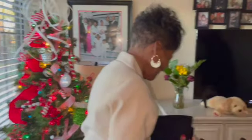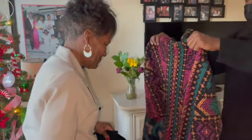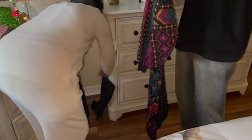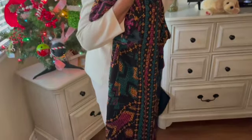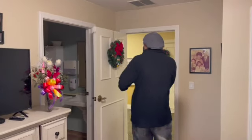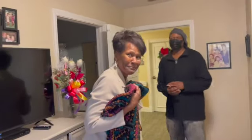Oh, I gotta see that. Check this out. This is gonna look so hot on you, mama. Let me see. And some boots. Ooh, that's gonna be cute. That's gonna be super cute. You like it? It already fits your hips too. That's gonna be really nice. Wow. Turn around, let me look at you. Woo! Your ass is fancy. She's fancy. Yes.